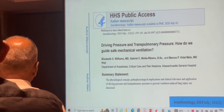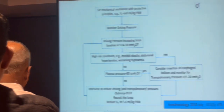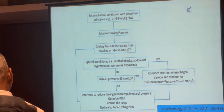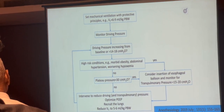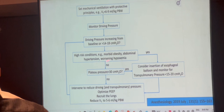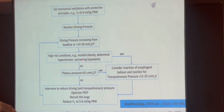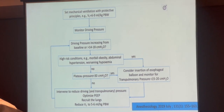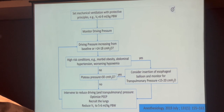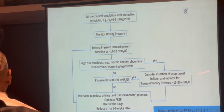Now the question comes, we are having this session on TPP, right? So transpulmonary pressures, where are they placed and in what cases should you be using them? Now there is a simple format which is available, Dr. Balla, and we have started using it. You begin with 6 to 9 ml per kg. The first pressure which you have to see when the patient is on mechanical ventilation is driving pressure, not plateau. And if you find that driving pressure is more than 14, which is taken as a cutoff, you should exclude the reasons which can lead to a factitious rise in the driving pressure, like morbid obesity, abdominal hypertension, worsening hypoxemia. So if you have a patient in your ICU who has massive pleural effusion, obesity, insufflation, Trendelenburg, these kinds of cases, DP is not reliable. Now these are the cases where you should use the esophageal balloon and monitor the TPP, right?